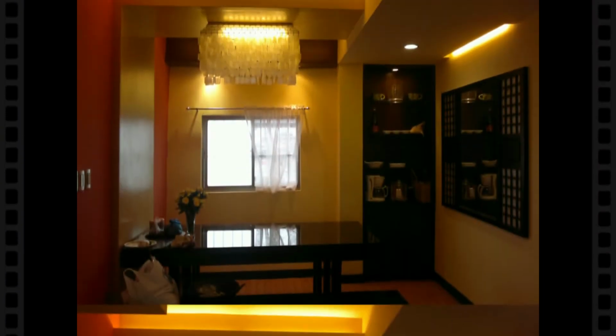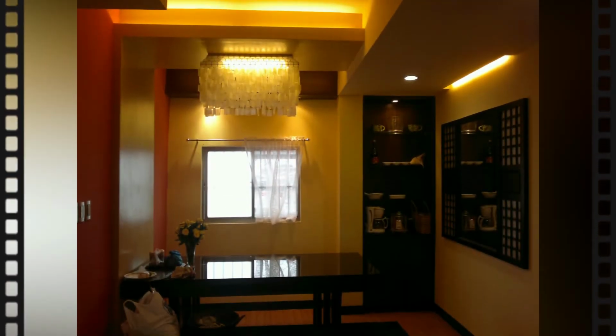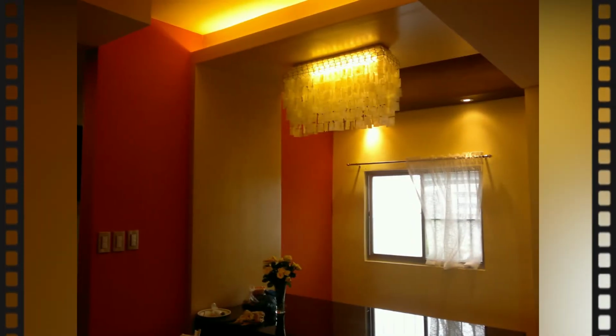One of the requirements was to have a sofa that would fit 10 to 12 people, so I designed a built-in sofa with storage and coffee tables that are perfect fit for this narrow, elongated space.